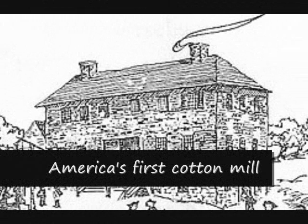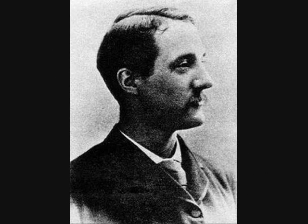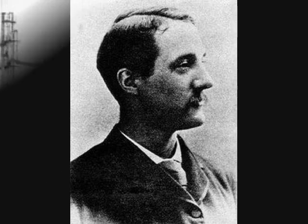The Cabot family's wealth only grew as time went on. In 1787, John Cabot established America's first cotton mill in Beverly, Massachusetts. Another successful Cabot who contributed to their wealth was Godfrey Lowell Cabot, who founded the world's largest carbon black producer.